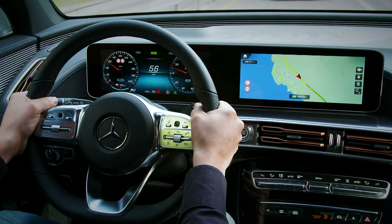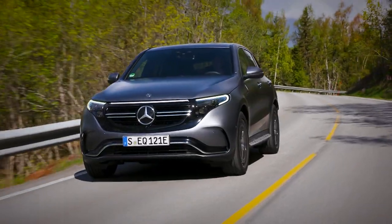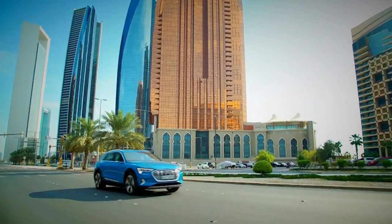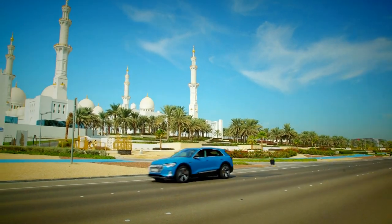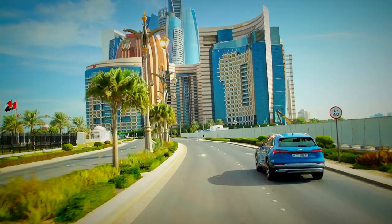Its range isn't as good either, at a WLTP confirmed 241 miles. So, how about this? Audi's first production EV, the e-tron. Available either as a regular SUV or a coupe version called the Sportback, the e-tron, like the Mercedes, isn't obviously an electric car. It still has a normal-looking front grille and lots of standard Audi design cues.